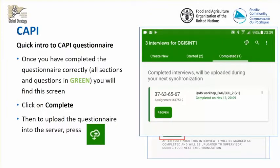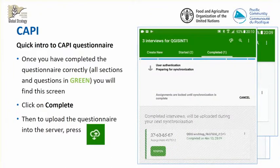Then we can complete it, but we can also reopen it and make some corrections, for example if the person you have interviewed says, I answered something wrong. Once everything is green, we click complete, and then we can click on the synchronization button, which you will find in the top right corner. To do the synchronization, we need an internet connection. If we don't have connectivity, we will get a message saying it is impossible to connect, please check your internet connection.